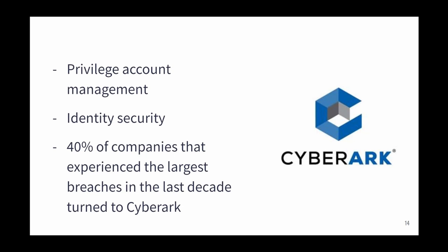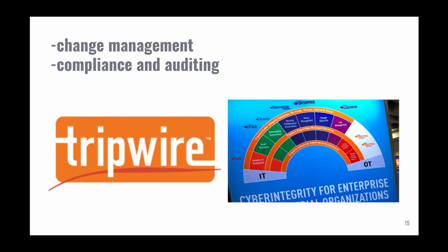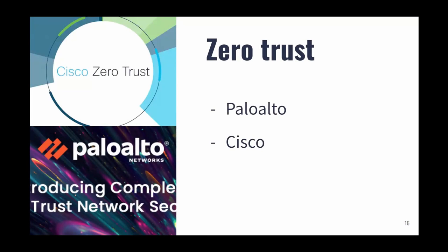Next we have CyberArk, which deals with privileged account management and identity security using auditing. The cool fact is that 40% of companies that experienced the largest breaches in the last decade turned to CyberArk. Now moving on to Tripwire. It's a change management tool that makes sure to include auditing and compliance. I also passed by many Zero Trust booths where they're hosted by Cisco and Palo Alto Networks.